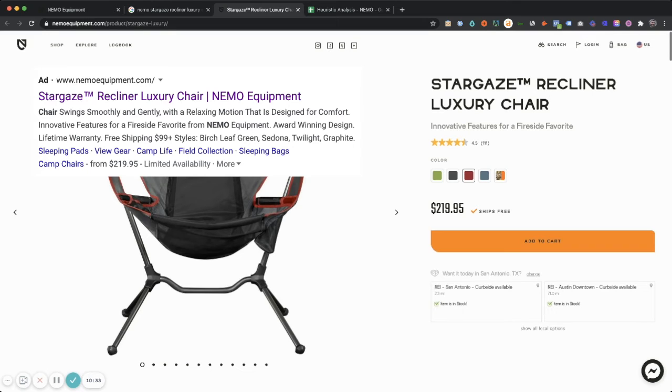There's no mention of this being a bestseller swinging camp chair, and sign up for early access to exclusive deals. That doesn't really have anything to do with the product that they're trying to advertise here. Now, award-winning design does. That's something that we talked about before. Lifetime warranty, free shipping. These are things that definitely apply here. And we do have the ships free here, but a lot of this other stuff is not even mentioned, or actually, in some of this, the very beginning is not even relevant, I would say. So I would say that this has a very poor message match.